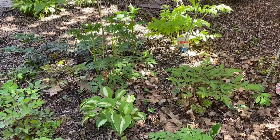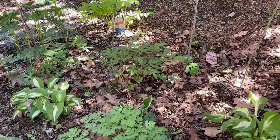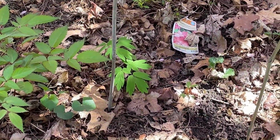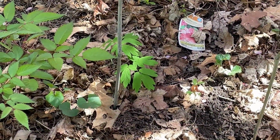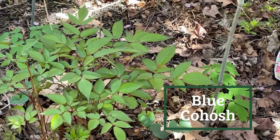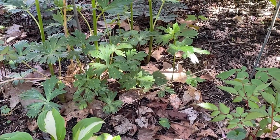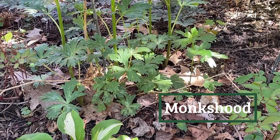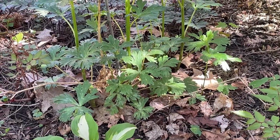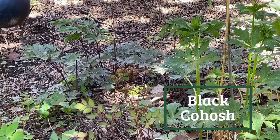There's the monk's hood right there. I do have some wild geraniums in here as well. And there's the blue cohosh. Ignore the tag from the azaleas, which are going to be coming out. They just don't do very well in this spot. I've tried 3 times. There's some monk's hood right there. And on the other side of that is the black cohosh.